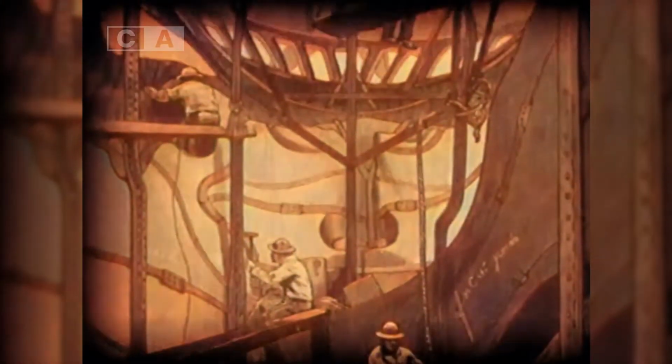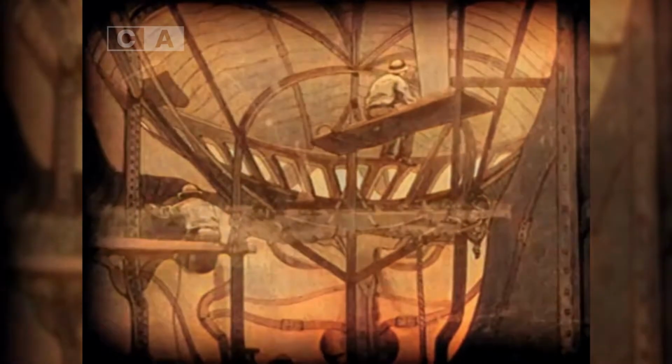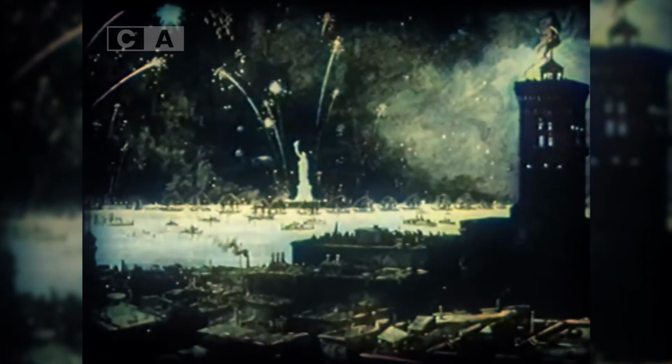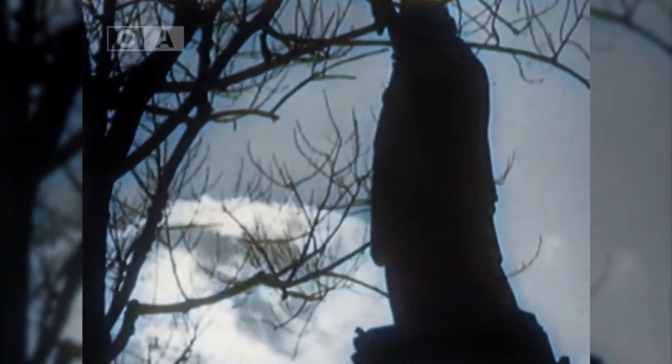Here, craftsmen working from the inside rivet copper sheeting over the framework of Liberty's 17-foot-high face. By the rocket's red glare, President Cleveland dedicated Miss Liberty in 1886. Today, her torch still throws out its beacon of welcome and hope to all who seek shelter in America.